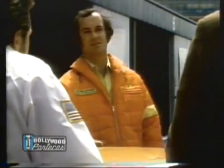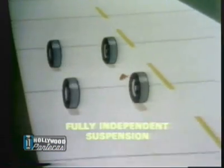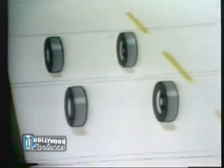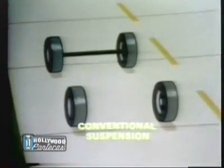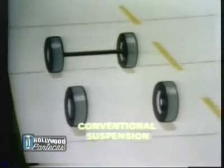Suspension, brakes, and steering are of course critical to the overall performance of a true GT car. Pantera has all-independent suspension, which means that the rear wheels as well as the front wheels have greater freedom of movement than with the conventional system. Most cars have a beam-type rear axle, which limits the movement of the rear wheels. Independent suspension absorbs road shock better and is particularly important in hard cornering.